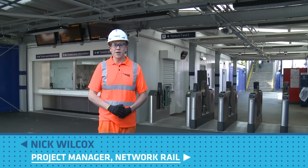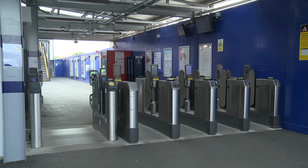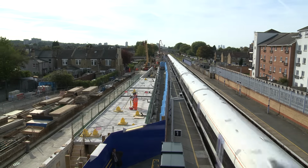My name's Nick Wilcox and I'm Network Rail's project manager for the new Abbey Wood station being built as part of the Crossrail programme. Behind me is the interim station, which we built last year to minimise disruption to passengers while we complete our work and keep trains running in and out of the station.